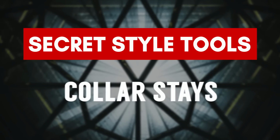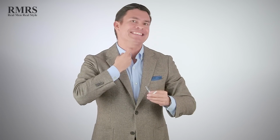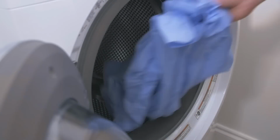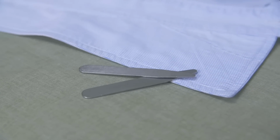Next, we've got collar stays. You're going to see two main types out there, plastic and metal. The point of the collar stay is to give your collar some shape. Now, here's the deal with plastic. I like it over metal, even though it's not as rigid. It really comes down to if you forget they're in there and you wash them. Plastic collar stays are not going to damage your shirt. Metal collar stays can rip or tear your shirt.